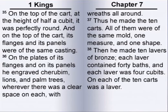On the plates of its flanges and on its panels he engraved cherubim, lions, and palm trees, wherever there was a clear space on each, with wreaths all around. Thus he made the 10 carts. All of them were of the same mold, one measure, and one shape. Then he made 10 lavers of bronze. Each laver contained 40 baths, and each laver was 4 cubits. On each of the 10 carts was a laver.